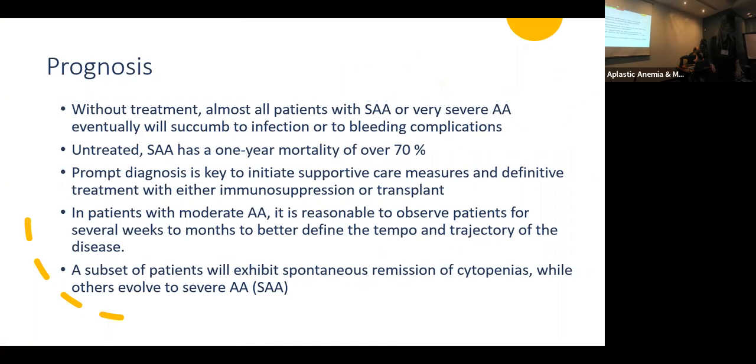Prognosis-wise, although this is considered a benign condition, the prognosis is really not in line with most benign diseases. It's actually more in line with some types of leukemia that we see, which is that most patients eventually will succumb to complications of aplastic anemia, specifically infections or bleeding complications. Untreated severe and very severe aplastic anemia has a 1-year mortality of up to 70%. So really, we must make this diagnosis promptly, and we have to initiate supportive measures and definitive therapy. Our definitive therapy comes with either immunosuppression or transplant, and I'll be talking about that.